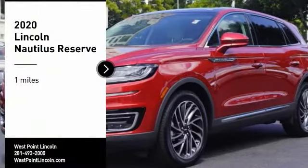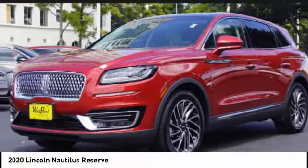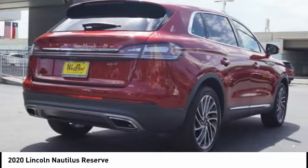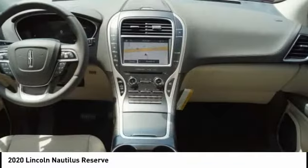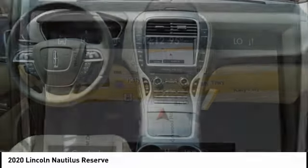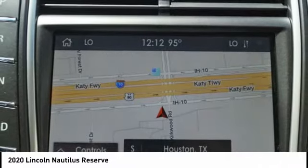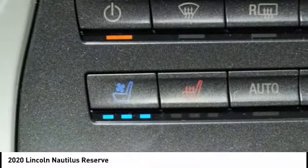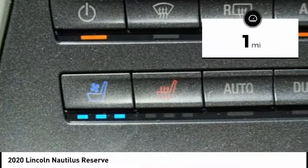Looking for the right vehicle? Check out the 2020 Lincoln Nautilus. The Lincoln Nautilus crossover provides you with all the functionality you need in a vehicle. Plenty of space, lots of safety and technology options, and a high-end interior feel makes this the perfect vehicle. This vehicle has less than 100 miles.